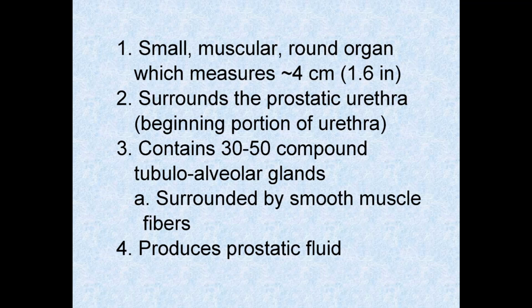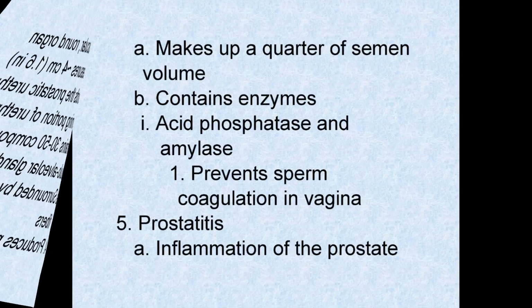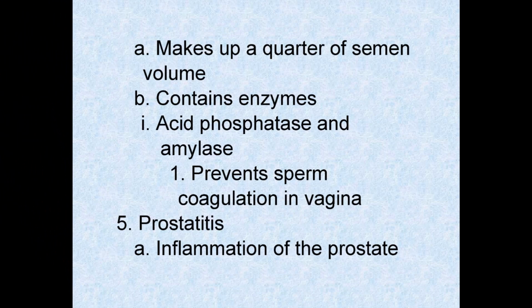The prostate produces prostatic fluid, a solution that makes up about 1/4 of the volume of semen. The slightly acidic fluid is rich in enzymes such as acid phosphatase and amylase that prevent sperm coagulation in the vagina. Prostatic inflammation or prostatitis can occur in males at any age, but it most commonly afflicts older men.